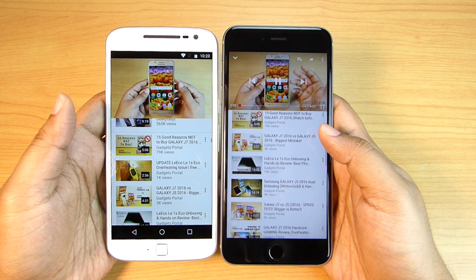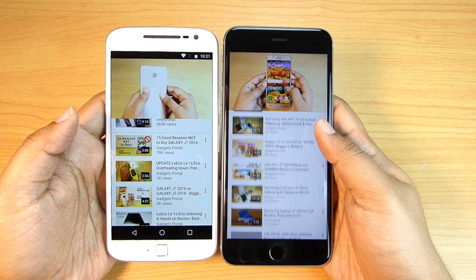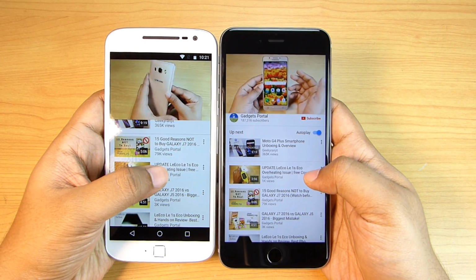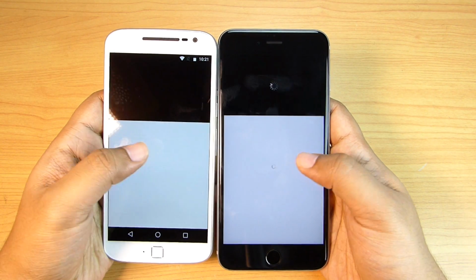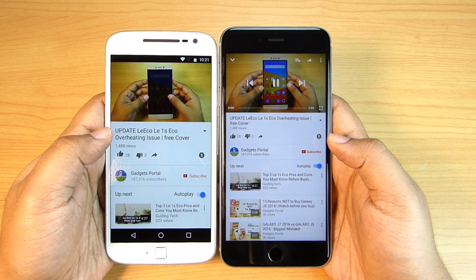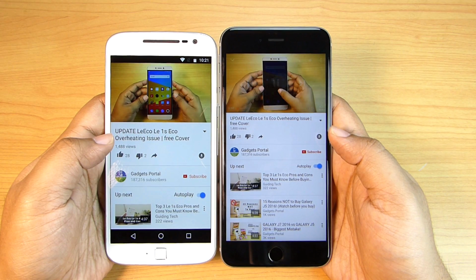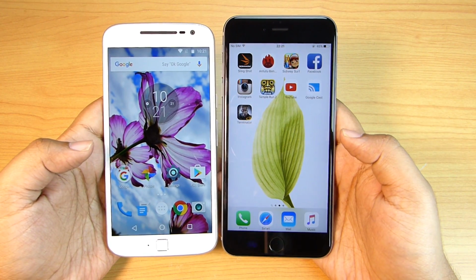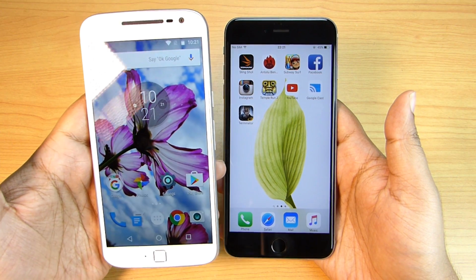I want to give this phone another chance, so let's try this one. Once again the Moto G is too fast. It takes around 1 or maximum 2 seconds to load the videos, so the YouTube app is performing much better on this Android device.